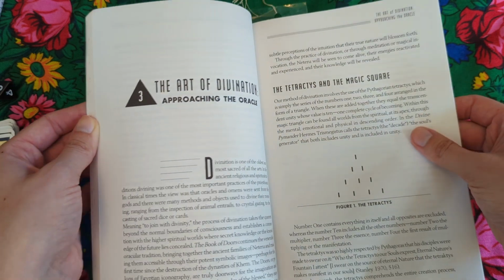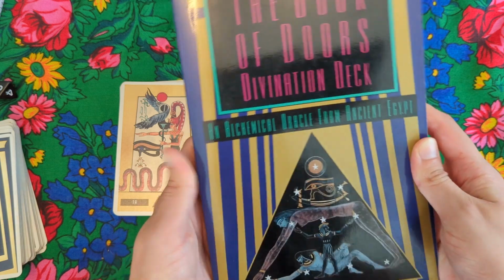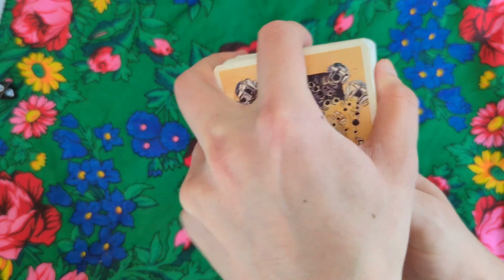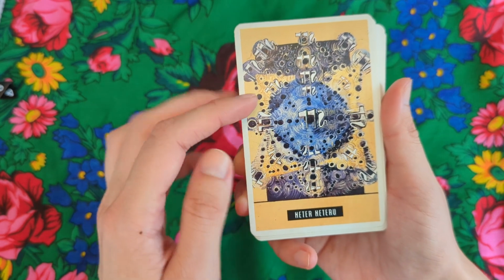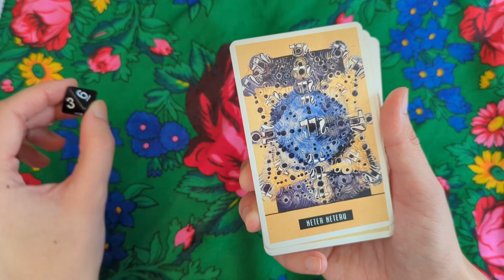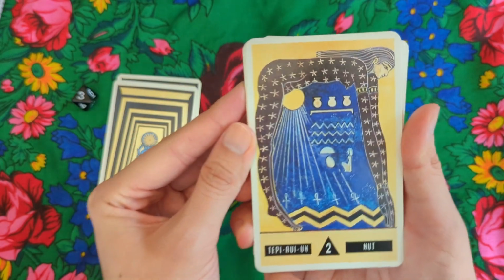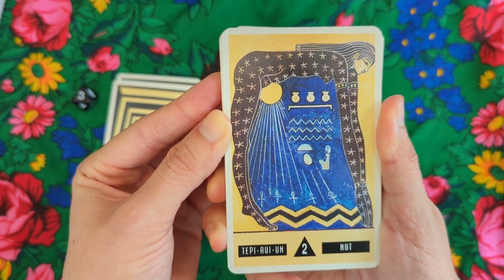This is another one that, if you're up for going deep with a system, does have a lot of depth. This is a card that you can use as a double, because if you're rolling dice, it's possible to get the same card twice. And here are just some of the cards. I think she's my favorite of all of the Egyptian gods.